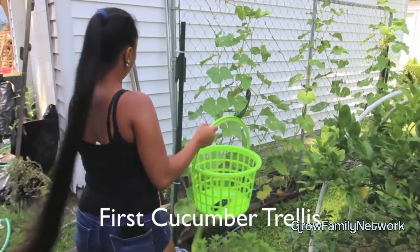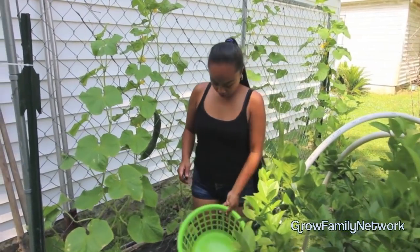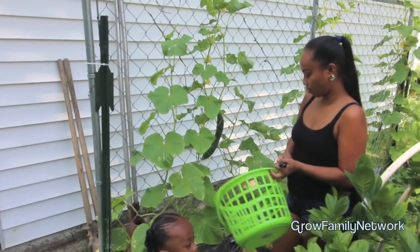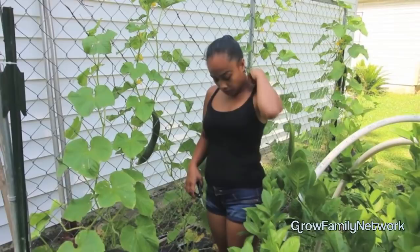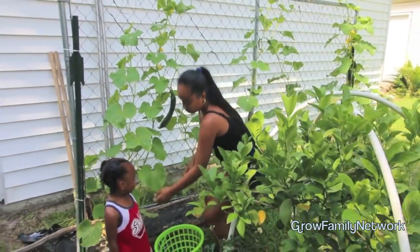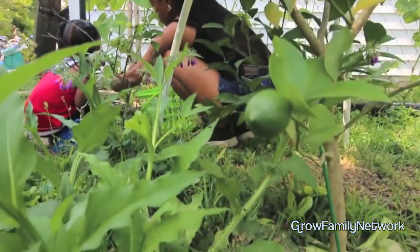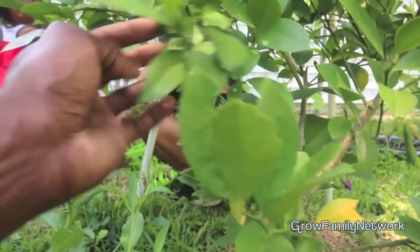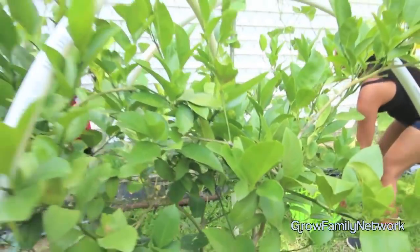All right, so here we are hanging out with some of our burpless cucumbers that we're going to pick. Trying to pick all of this stuff today, that way we can make us a little cucumber salad, or we can juice it like I would like. So while Bhevs is picking those, I'll show you the Meyer lemon that we have. She's under there. They're going to do quite well. This is their second year in the ground, so it is doing an amazing job.